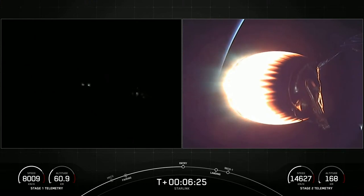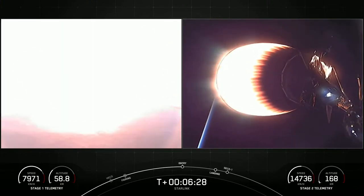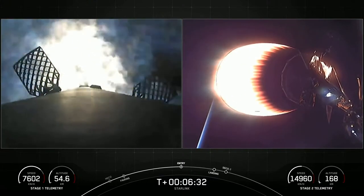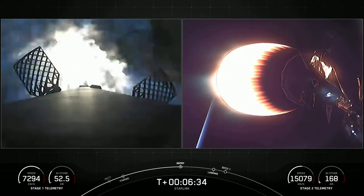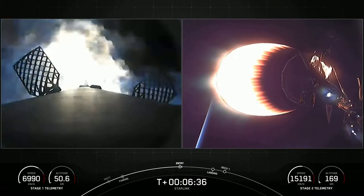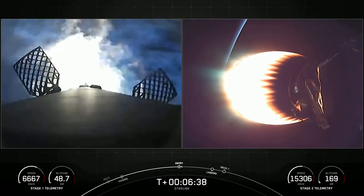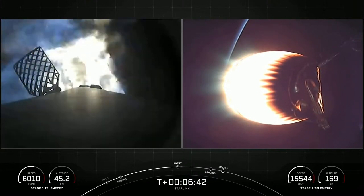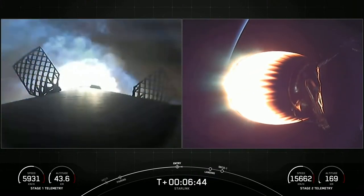Stage one, entry burn startup. Flight termination system is safed. All right, three engines have relit on the first stage. If you're keeping track, on the bottom left-hand side of the screen, there is a speedometer of sorts that is tracking the velocity of the first stage. You can see that we're starting to reduce that stage velocity.